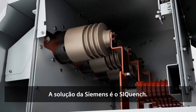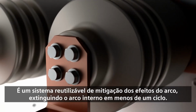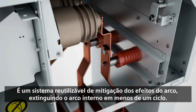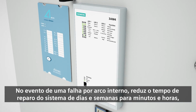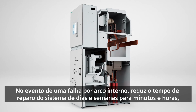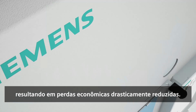The solution from Siemens is SIQuench. It is a reusable active arc effects mitigating system, quenching the internal arc in sub-cycle times. In the event of an internal arc fault, it reduces the system repair time from days and weeks to minutes and hours, resulting in drastically reduced economic losses.